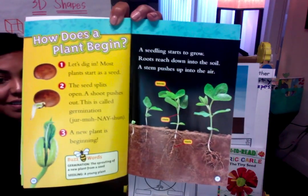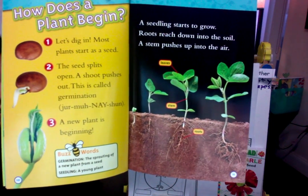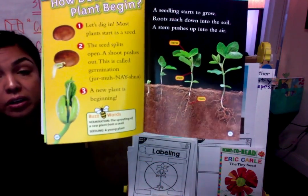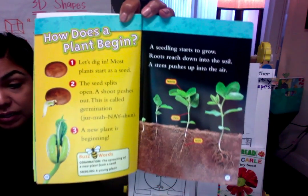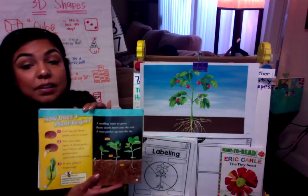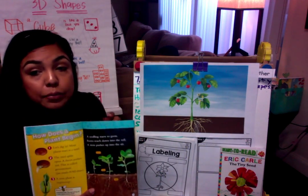I was the one who said it, and this is what it was for. So we know the parts of whatever that thing is. Good. So if we are learning, today we're learning about a plant, right? So it's giving us information about? A plant. Good. Very good. So that is why it's very informational and it's very important to read the labels, okay?